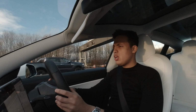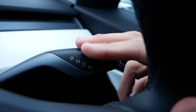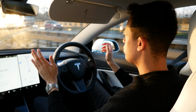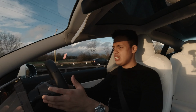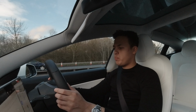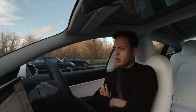Now, to engage Autopilot on the Tesla Model 3, all I need to do is hit the drive stalk. So to select reverse, neutral, drive, you just hit it down twice and I get a bong, and oh my word, it's only gone and bloody done it, hasn't it? This is actually very... Obviously it does tell you to keep your hands on the wheel, but that's me right now, not doing anything. It will tell me in a minute to put my hands back on.